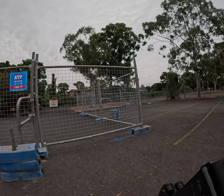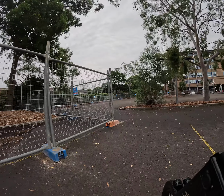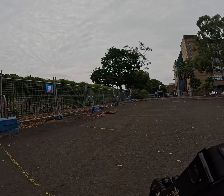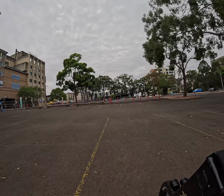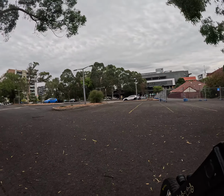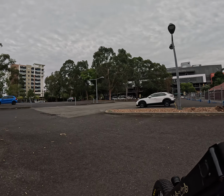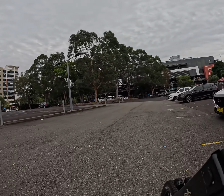Well, the fence does look quite sturdy. So I'll try to post this video in the next couple of days. I'll try to give an update about when the construction will start. I believe it's all probably going to rely upon the Bankstown Council.